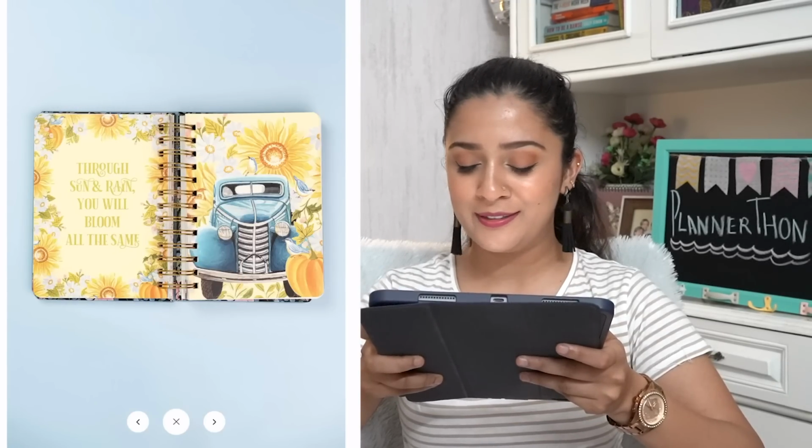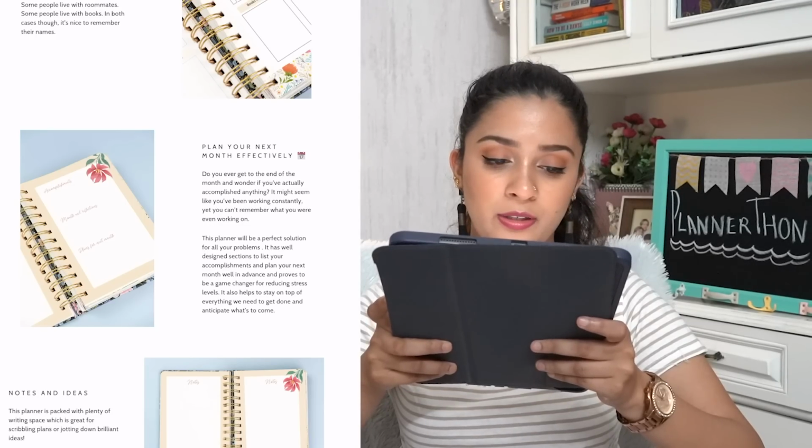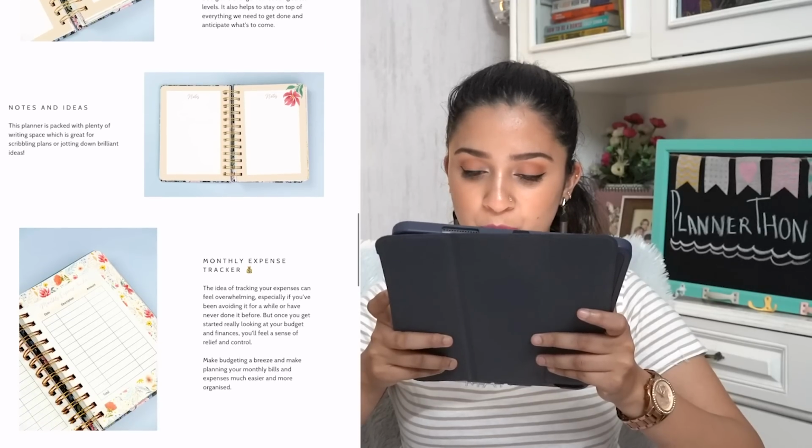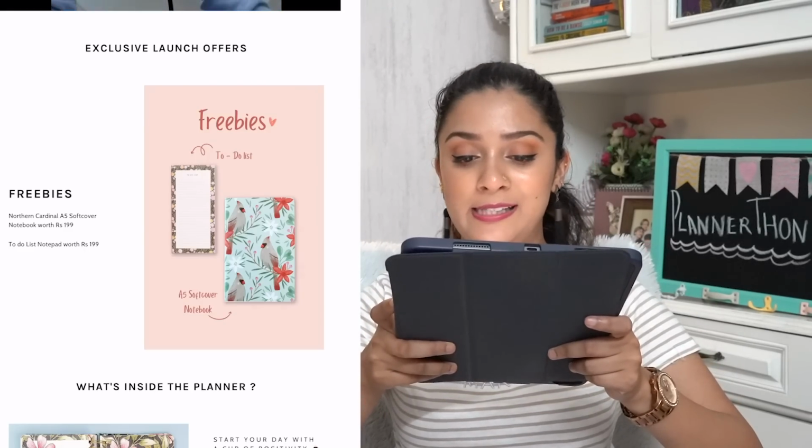Very cute artwork. So there's this section of planning every month. You can list down your accomplishments, reflections, and plans for the next month. Also sections for notes. And for the launch offers, you also get these freebies. Wow, I am so freaking impressed by this planner. I can't even tell you. It's perfect. It's just the whole package. It has everything. I'm in love.